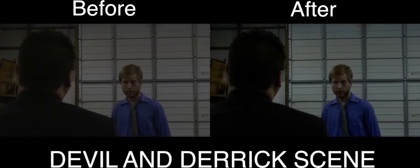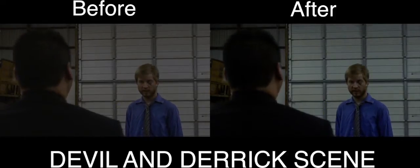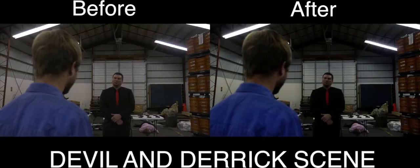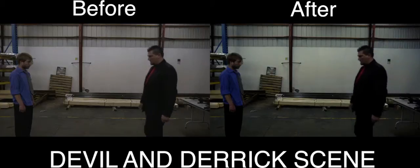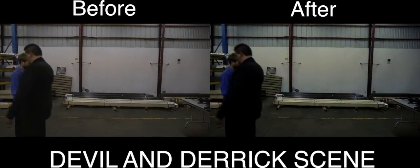Just like the funeral scene, the devil's colors were enhanced. It's a great good versus evil contrast when you see the red and the blue in the same shot. So these colors had to stand out more than anything else when it comes to this scene.